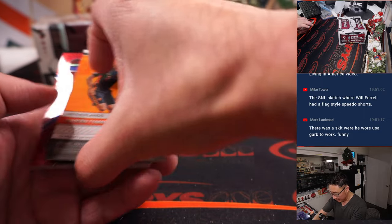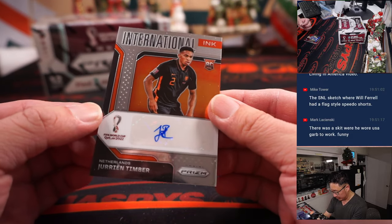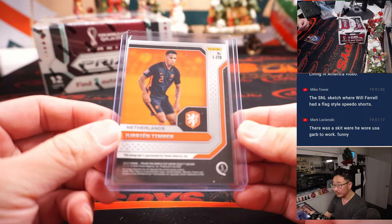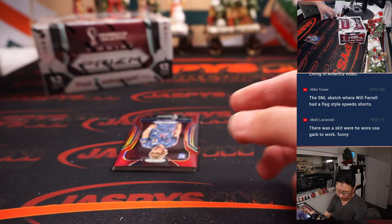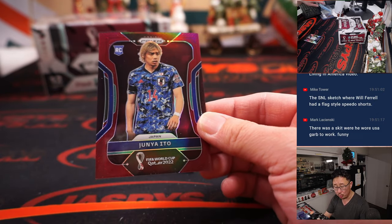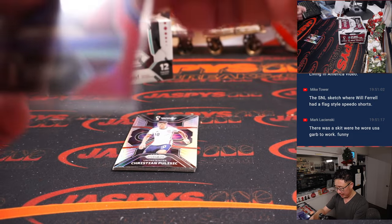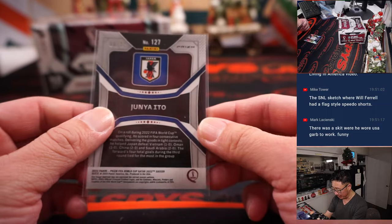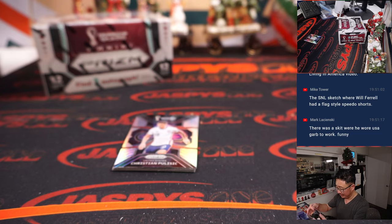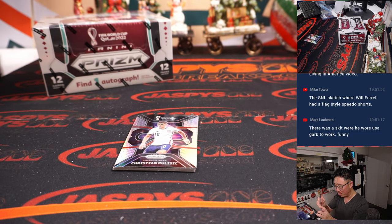We got Urien Timber, International Inc. rookie. For the orange, Rob. And Junya Ito, 6 out of 22. That's not a red, that's more like a burgundy parallel here. Out of 22, that's going to be for David in Japan. It's the first out of 22 I've seen, maybe.